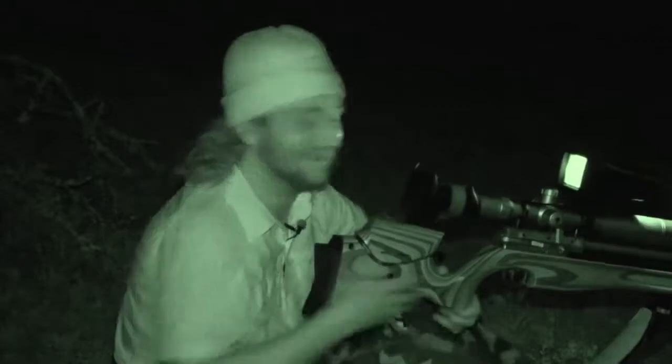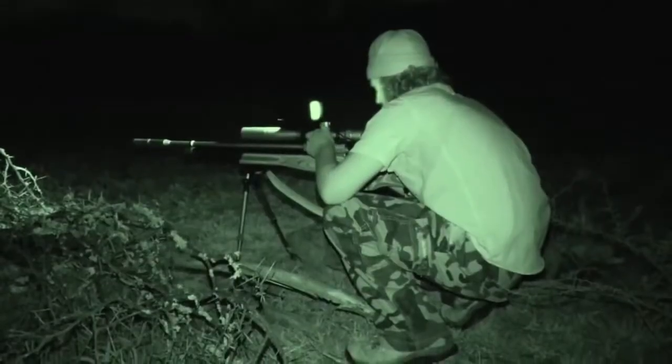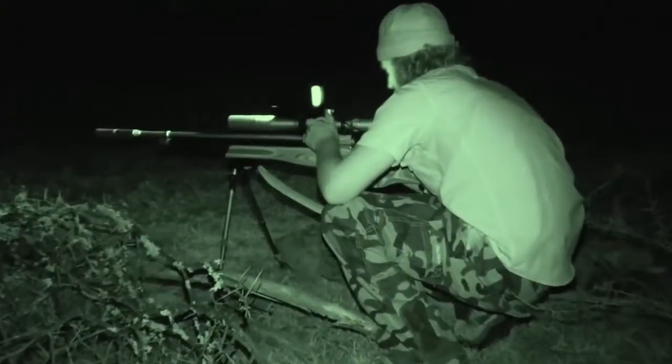Let's go get another one. Not even a minute later, we spot another hare no further than 15 meters from the previous one. It's just a matter of lining up the crosshairs and taking the shot.